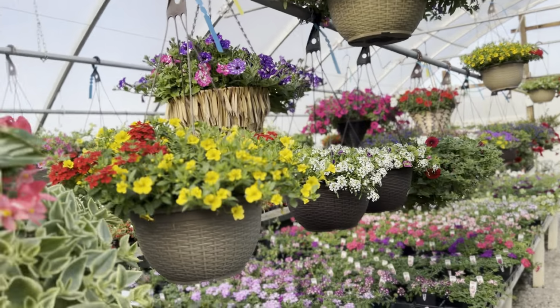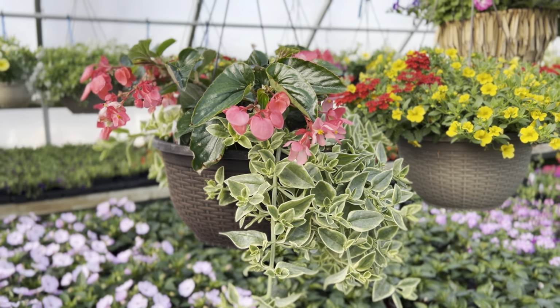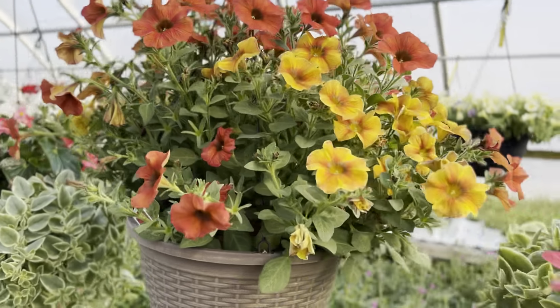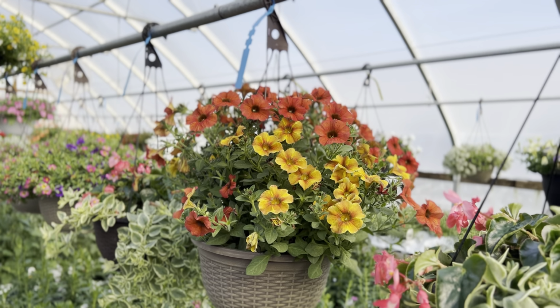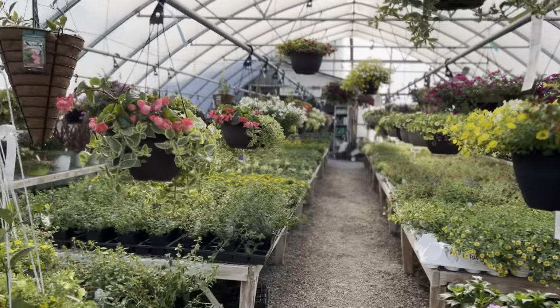This one here is just a wax begonia and some mizu. Mizu is the trailing one. We're out of that one, but we do have a lot of wax begonias. Those are nice because they can take sun or shade. They're really kind of a low maintenance type of plant. Here's some super cal premiums. You can see these are starting growing upward, but they will start to trail as they get a little bit bigger. So you're going to see a lot of showiness on those.